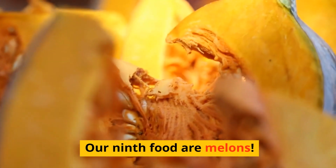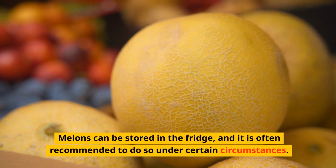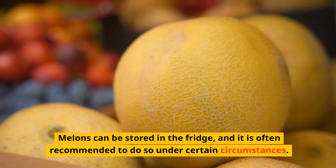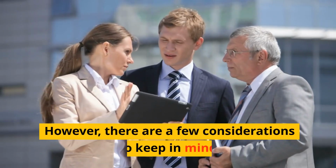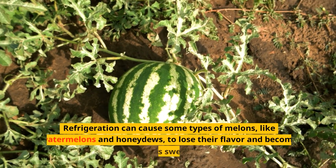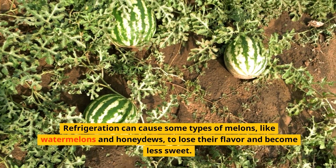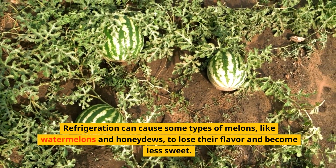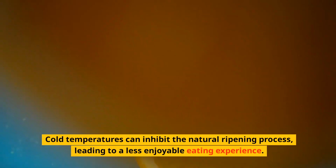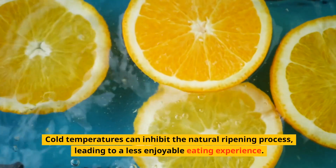Our 9th food are melons. Melons can be stored in the fridge, and it is often recommended to do so under certain circumstances. However, there are a few considerations to keep in mind. Refrigeration can cause some types of melons, like watermelons and honeydews, to lose their flavor and become less sweet. Cold temperatures can inhibit the natural ripening process, leading to a less enjoyable eating experience.